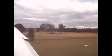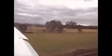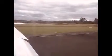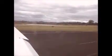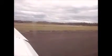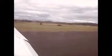Sorry, it's a bit sloppy. November Lima, taxi to parking, monitor ground. Back to parking, monitor ground, Uniform November Lima. Good one. Yeah, sort of. It's right there too. Romeo Alpha. Flaps, frequency, yep, and fuel pump.